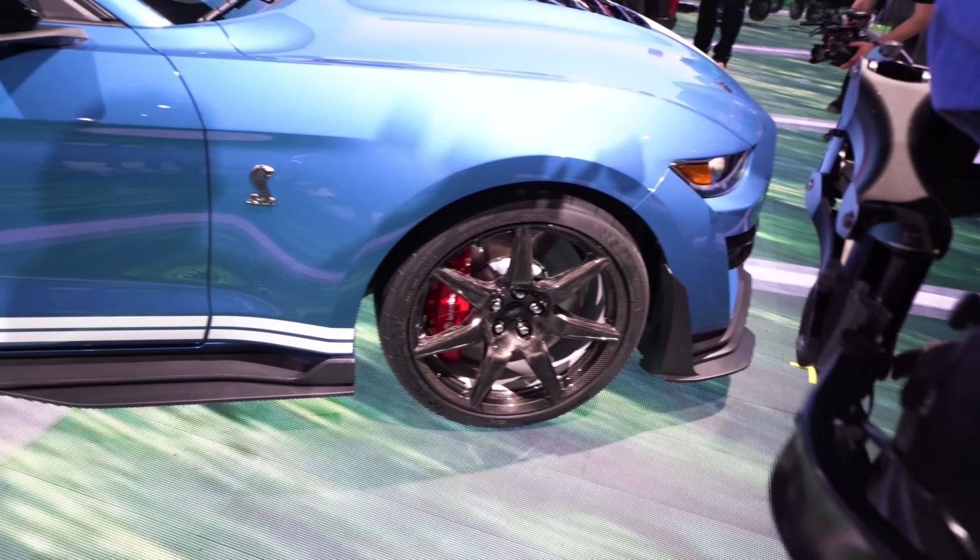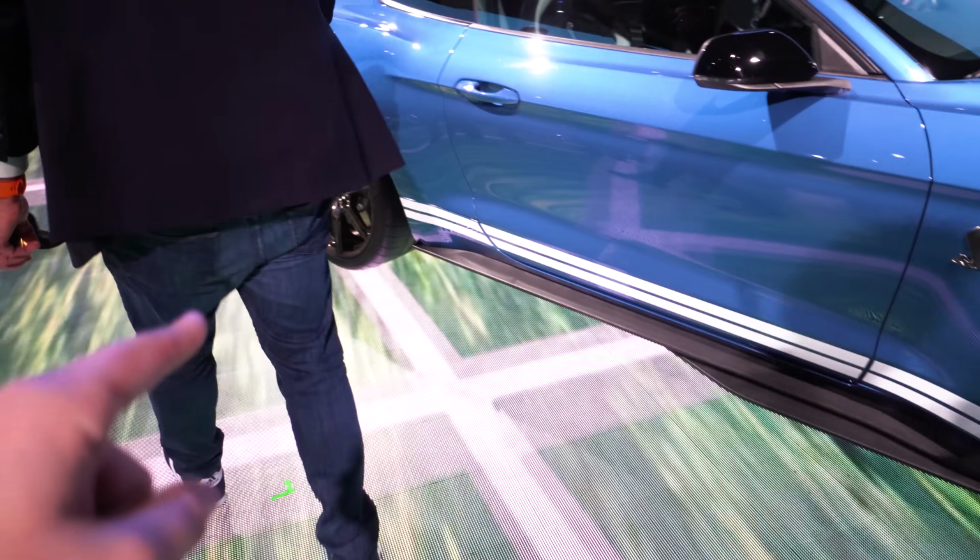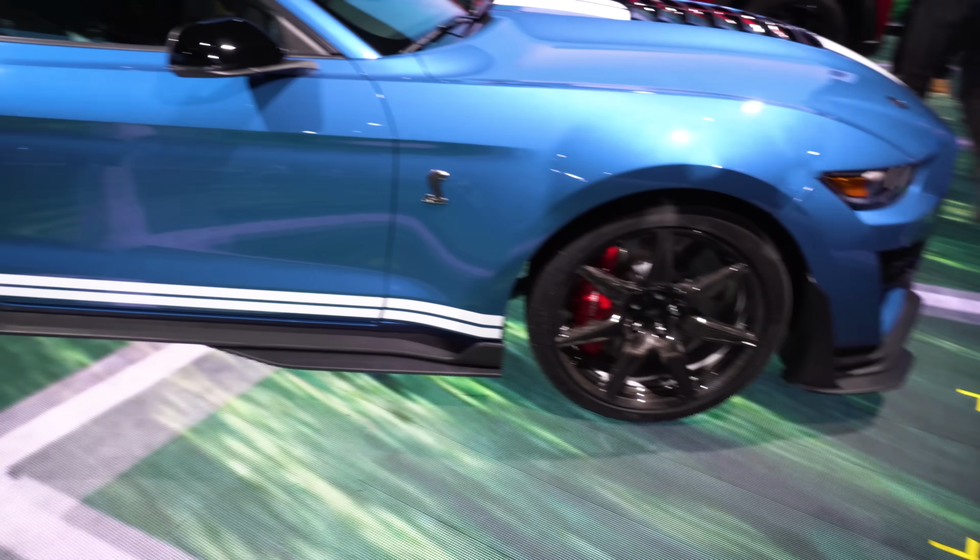And the wheels, I was concerned about it because I thought, man, they just part binned the same wheels that are on my GT350R, but as you can tell, they do have a different design on them, and I believe they are 20-inch wheels. So 305s in the front, 315s in the back, so massive setup, Cup 2 tires.